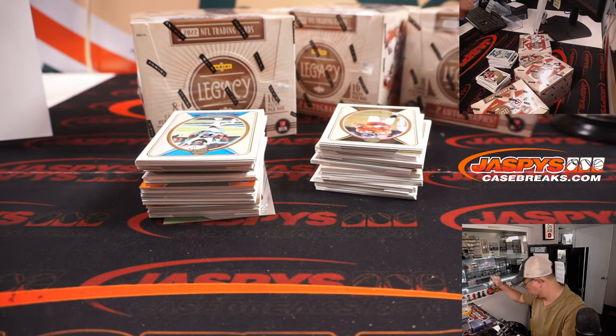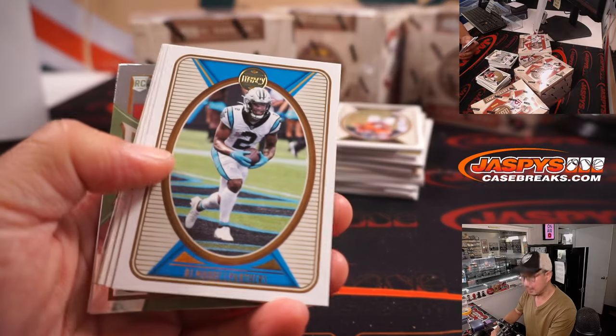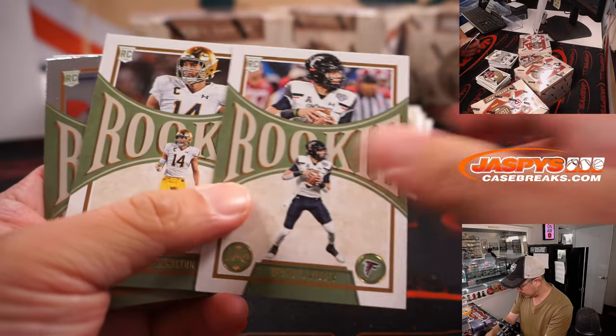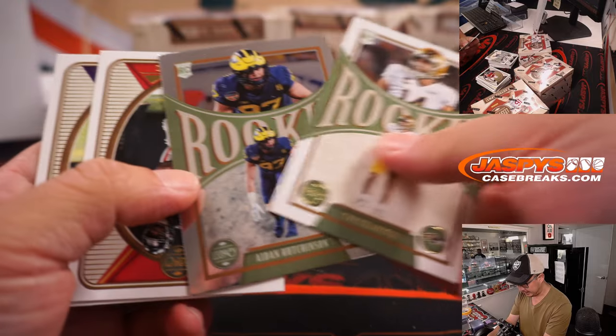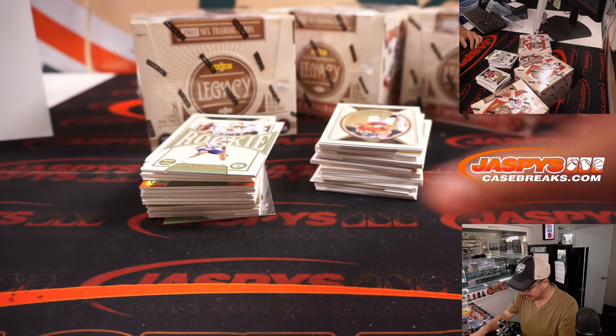Box one. What do we got here? Good luck, everybody. Got a Desmond Ridder. We'll set some of those aside. I think Aiden Hutchinson is celebrating a birthday today, at least according to NFL Network.